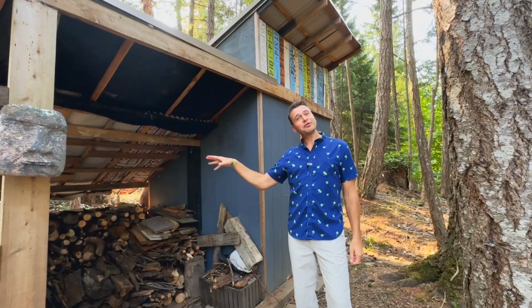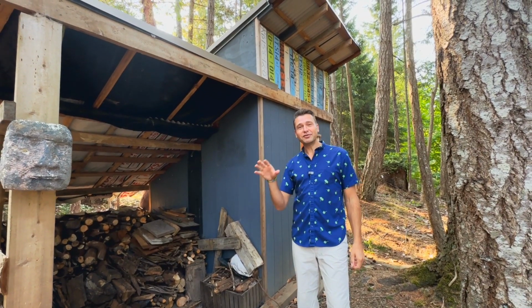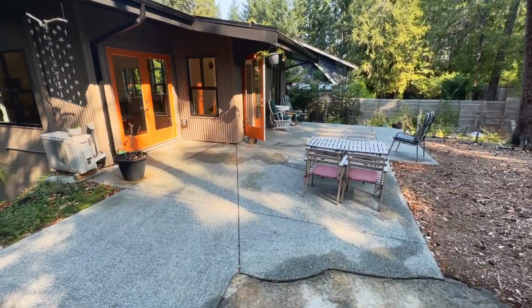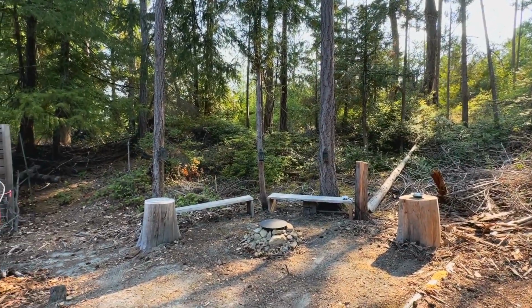We also have wood storage and a shed here, and there's several nice little seating areas, a lovely little patio right off the back of the home, and a fire pit seating area in the corner as well.